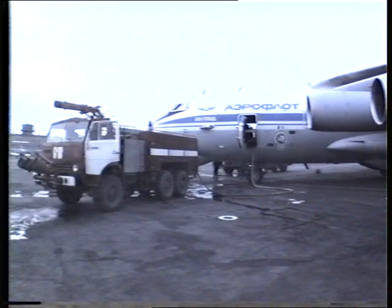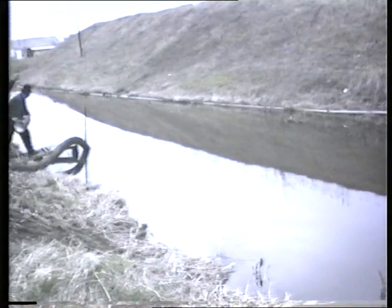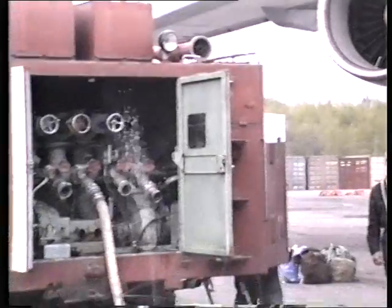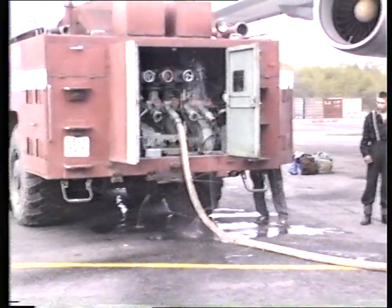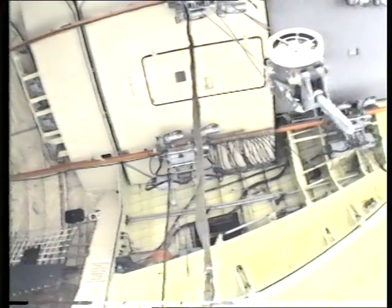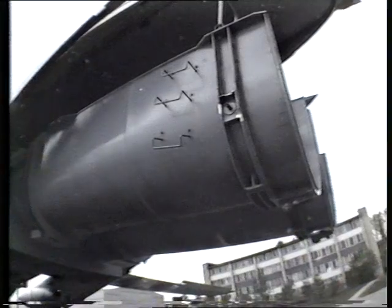Tank replenishment is performed from any fire tank truck available at the airfield. Normal capacity of each filler is 600 liters a minute. Replenishment time for 2 tanks is 10 to 15 minutes. Only 4 hours are required to convert standard cargo airplanes into the fire variant and vice versa.